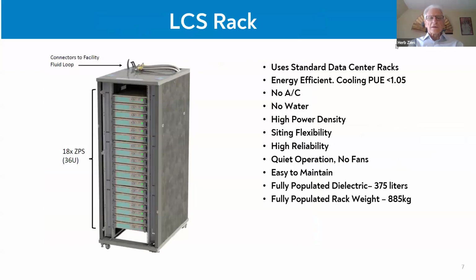Here's what a rack looks like. From the standpoint of the owner of the data center and the contractor building it, there's only 2 connections to make, at the top or the bottom, to the facility coolant loop. Everything else is done in the rack.